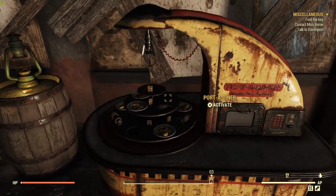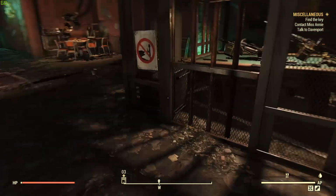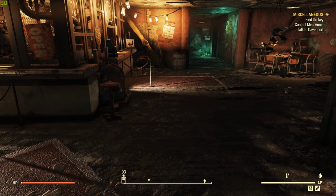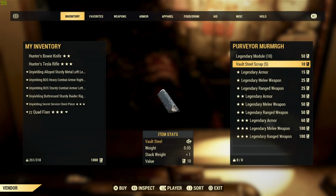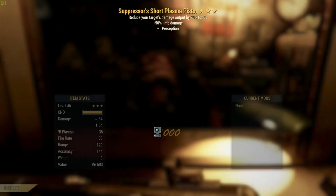Just what I was saying before is that I've kept this character as a bloodied, unyielding character to see if the luck makes a difference between the second one and the first one. Clearly, so far it does, but mainly the test is for the weapons. So we're gonna go straight in now. Open up 10 3-star legendary ranged weapons. Let's get a good one.